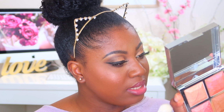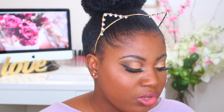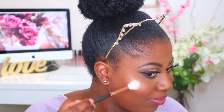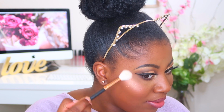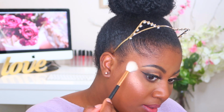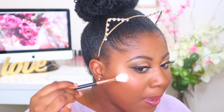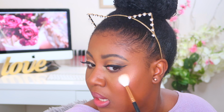Interesting. Alright, now let's go into the highlighter. This one is in the shade Dusted. It's supposed to be a soft focus. So I'm just going in with a Morphe R36 brush. Getting a good amount. Really pretty, and yes, it disappears straight on. Oh, that's really pretty. I actually really like that.